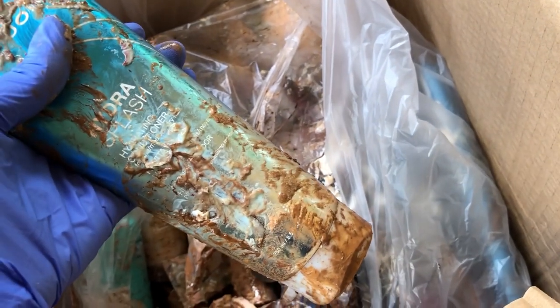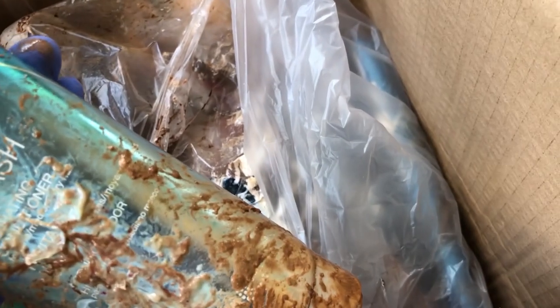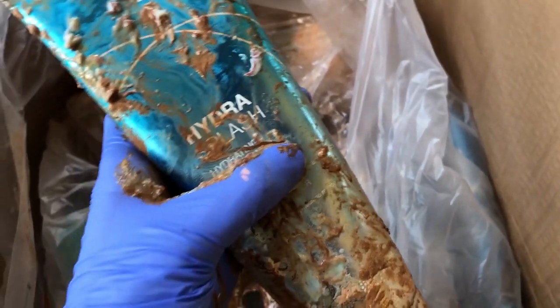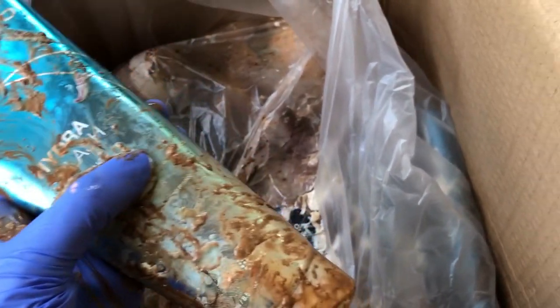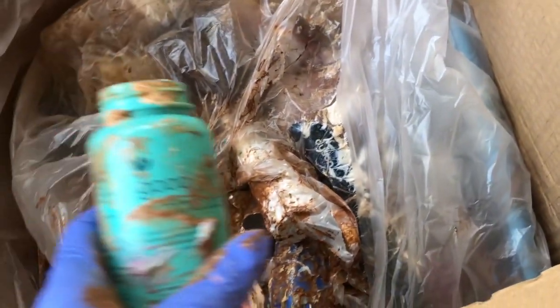This is, I would say this is 1/3 full, so it's pretty empty, but good for a few uses, and I don't know what it is. It's a hydrating conditioner. Okay, cool. Empty. I need to find a way to do this better. Empty. I'll put it on the side here. Oh man, a blush. You know, we never find blushes. We rarely do.